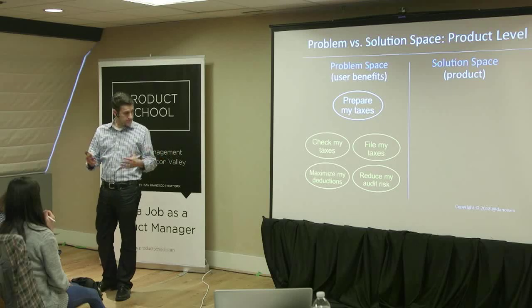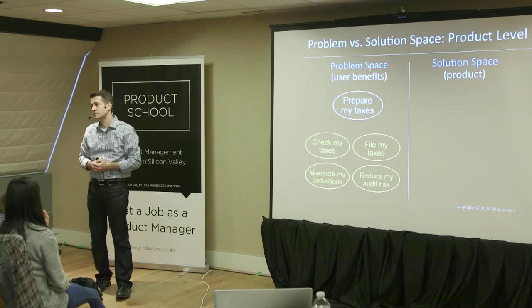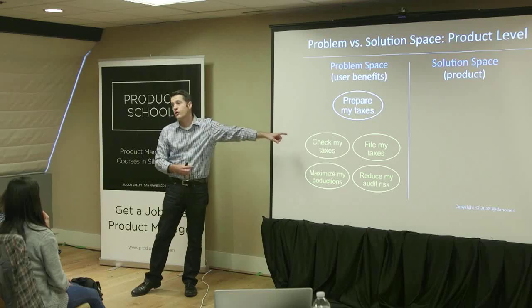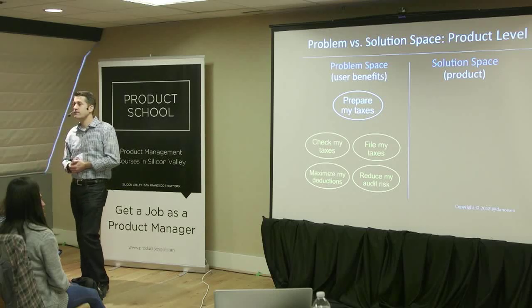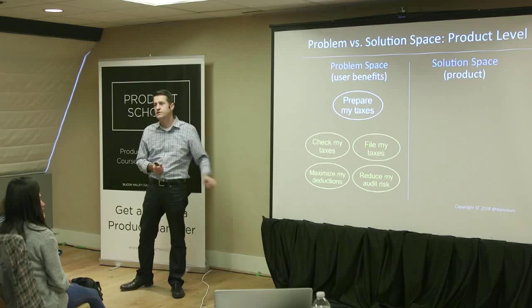And your goal as a team is to brainstorm all those different ones and explore all the different parts of the problem space, right? And if you notice, a well-written problem space statement, according to what I like, they all start with a verb, not grammatical, but they all start with a verb, right? Check, file, maximize. It's because it's doing something for the user to create value. And secondly, it's written from the customer's perspective. My taxes, my deductions, my audit risk.